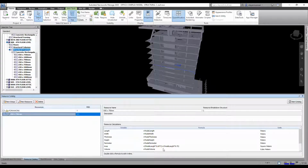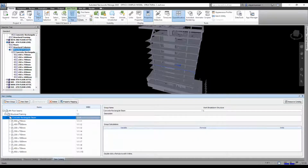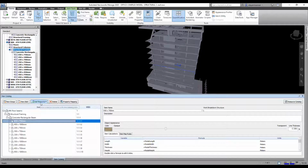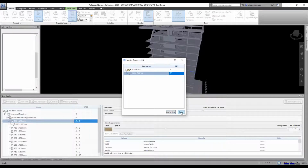So automatically, if I've done this for one size, there is no need for me to repeat for all the same size again. Just do it for one, and it will take care of everything. So let me now apply this formwork resource to my models. How do I do that? Come to that item catalog, click on this particular beams, use resource. We have already created a new resource before, so you can use the existing master resources. Come to formwork and expand what you have before. Like I mentioned, the name should be the same in order for you not to get confused during your measurements. So click on this, use an item, click on done.